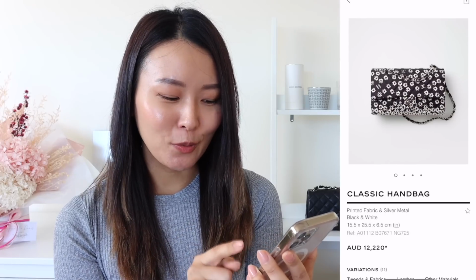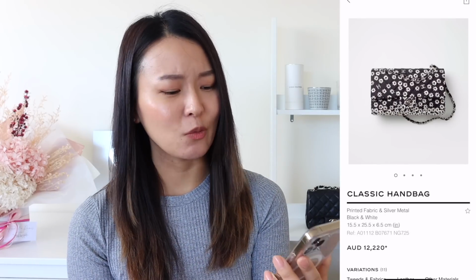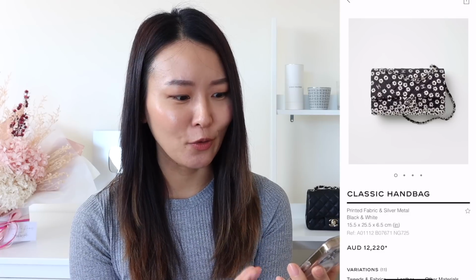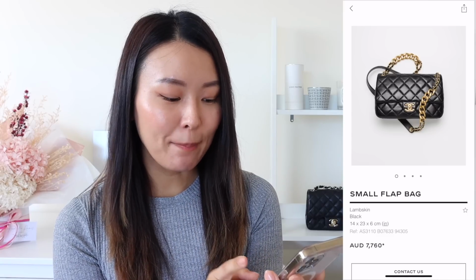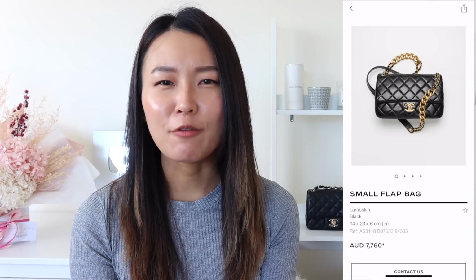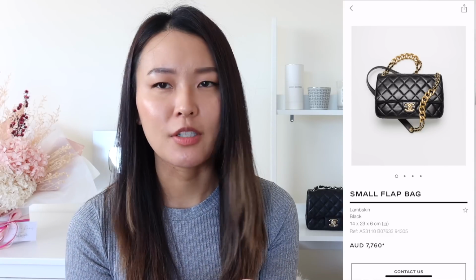And I actually saw this printed classic Chanel bag on the runway show and I was just like, what is going on there? It's like so much going on. Not a fan. And then there's this seasonal small flap bag. I love how Chanel bags are very descriptive. It's called a small flap bag.